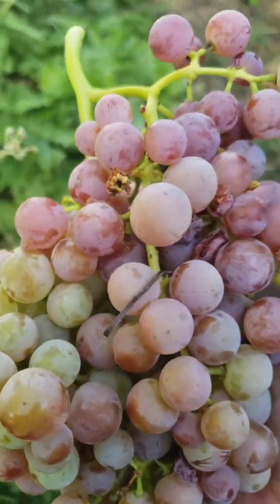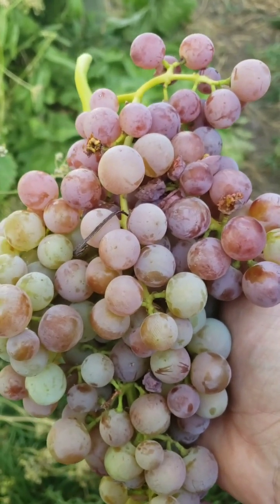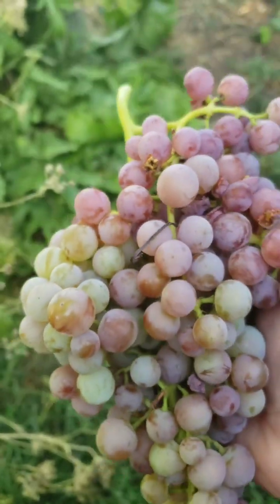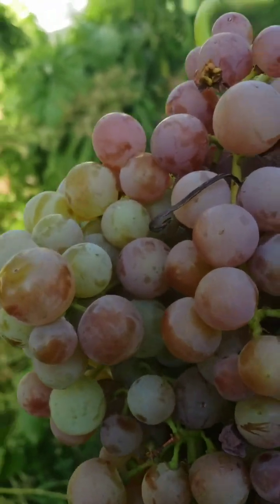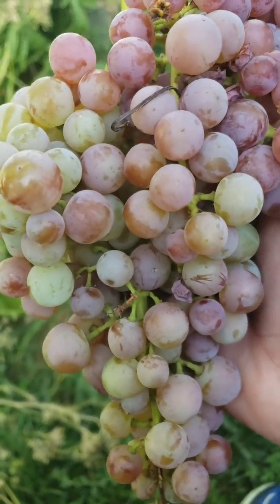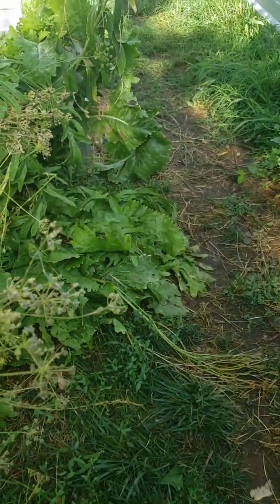So that is a healthy bunch of organically grown red flame grapes. Now I should have pruned these things back and thinned half of the flowers off so I could have got bigger grapes, but these things are just little pops of sugar.